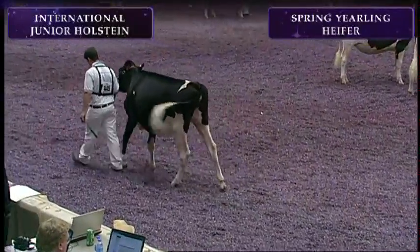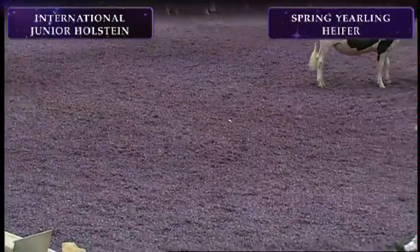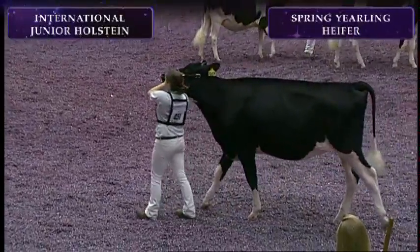Fifth place heifer, a very dairy balanced heifer. She just lacks the overall length and the head carriage to get her up over the heifers ahead of her. Congratulations.